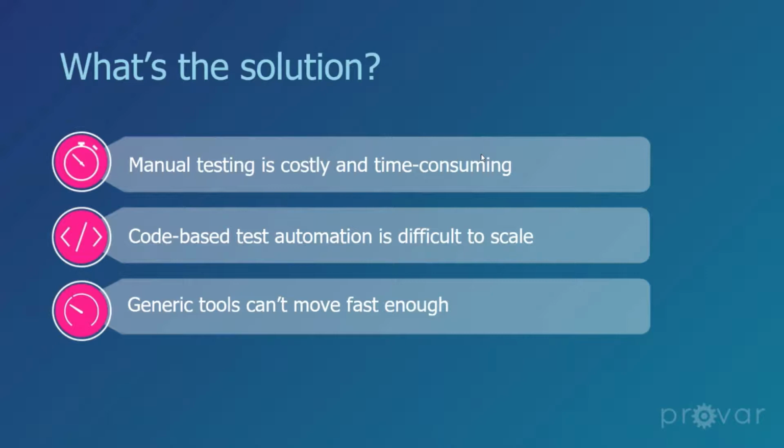I guess just for people who don't know Provar, I wanted to paint the picture of what is happening out there at the moment. What we have is obviously a lot of manual testing that goes on. That's absolutely fine, and I think we should all continue manually testing in certain areas. There's a place for it, but not when it comes to quite laborious regression testing.